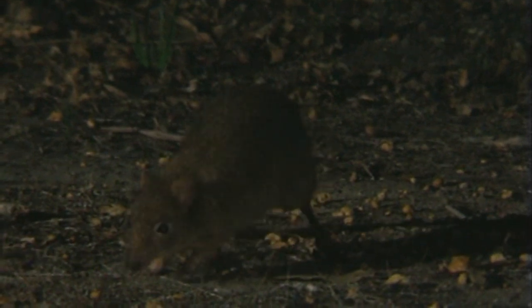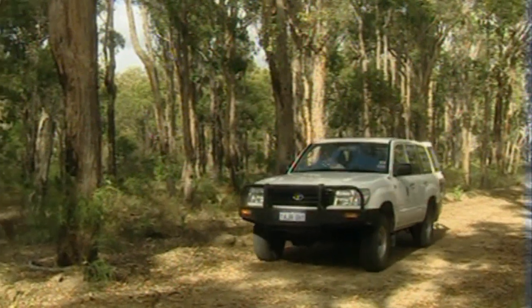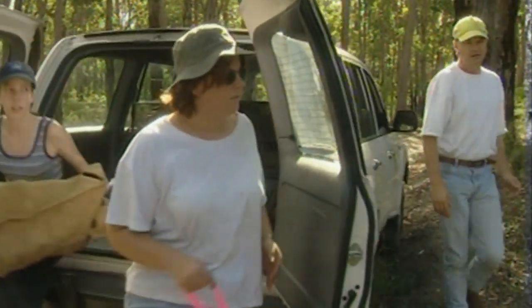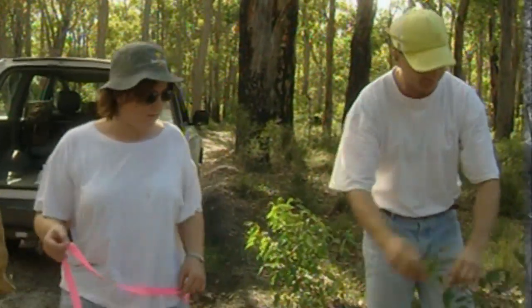They're always pregnant, so they can produce many young over a very short period of time. Over a year, they might have four young. And they started increasing to the point where you'll see woylies all over the place in the Perup. To ensure the animal's long-term survival, Mark and his team continually study and monitor the woylie. First, they must set traps to capture the nocturnal marsupial.